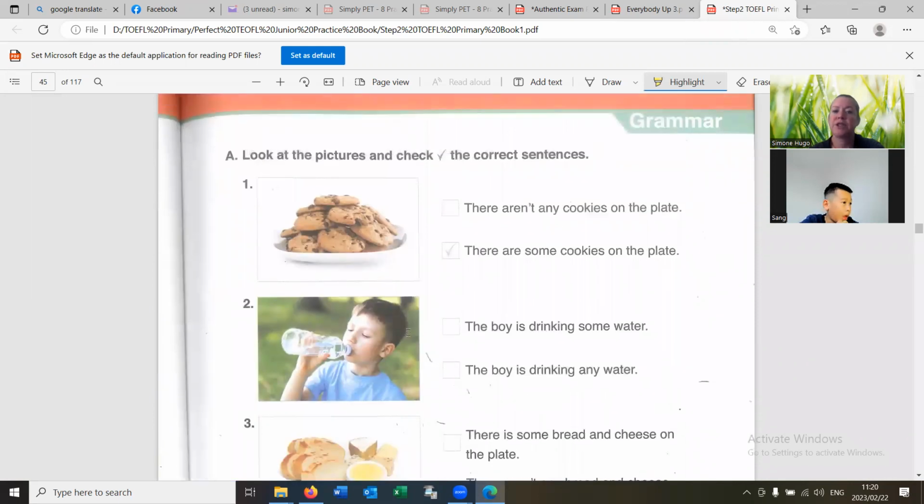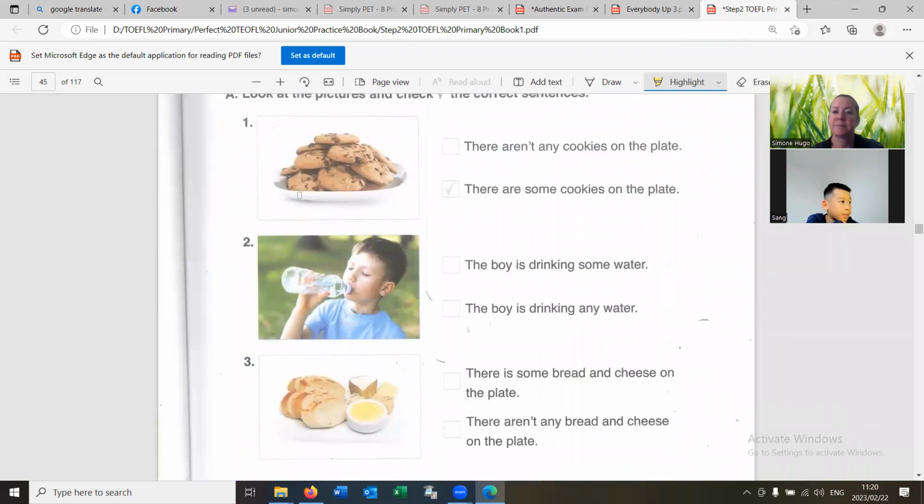Look at the pictures and check the correct sentences. Okay. What would you say? The boy is drinking some water, or the boy is drinking any water? The boy is drinking some water. Yes, very good. There is some bread and cheese on the plate. There aren't any bread and cheese on the plate. There is some bread and cheese on the plate. Very good.